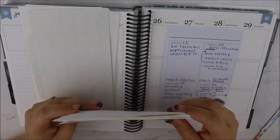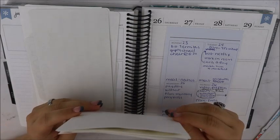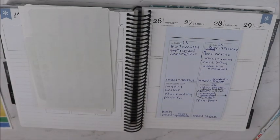And she has a payday sticker right here, and I'm gonna combine it with, oh, she doesn't have like a dollar sign. Huh, hang on, I have money. Okay, I'm gonna use those in a second.